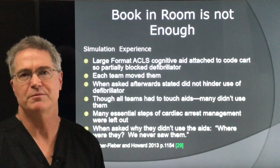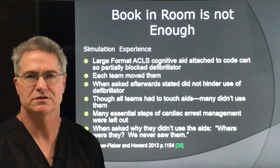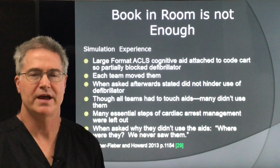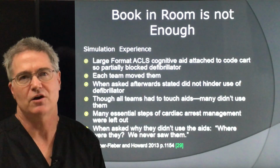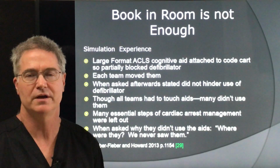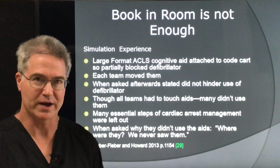So again, Goldhaber-Fiebert in that article in 2013 about the nuts and bolts mentioned their experience in the simulation lab where they did a cardiac arrest, and they had the ACLS cardiac arrest protocol printed up and put in front of the defibrillator monitor. So basically all the residents had to move this emergency manual in order to get to the defibrillator. And what you saw in the codes is everybody moved out of the way and they did their thing.